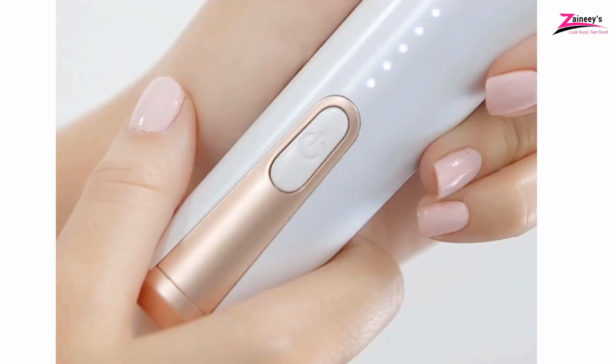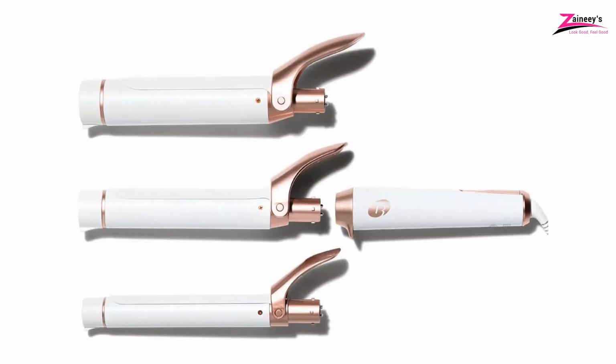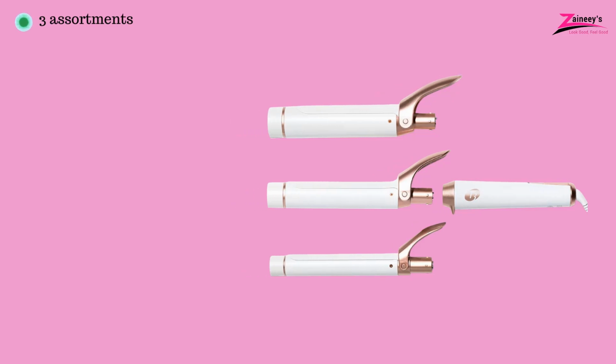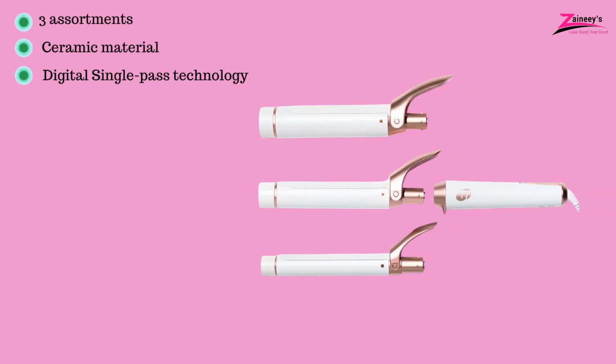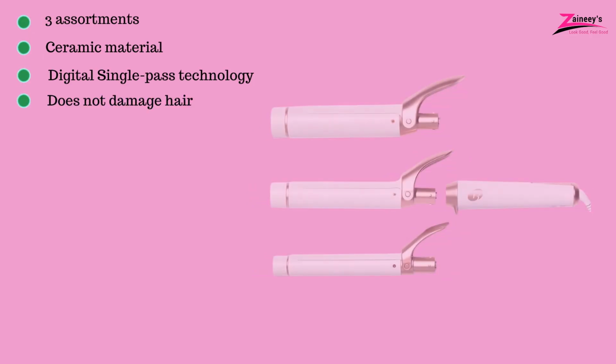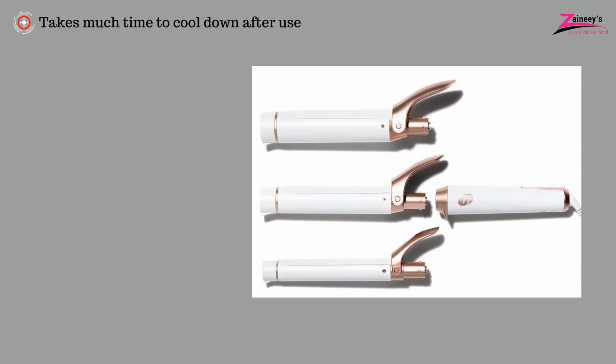It comes in white. This whole thing is manufactured by the brand T3, which is popular in this sector, and manufacturing curling irons that are so satisfying. The pros are, it has 3 assortments. Made with ceramic material, it features digital single pass technology, it doesn't damage hair, and lasts for long. The cons are, it takes much time to cool down after use.